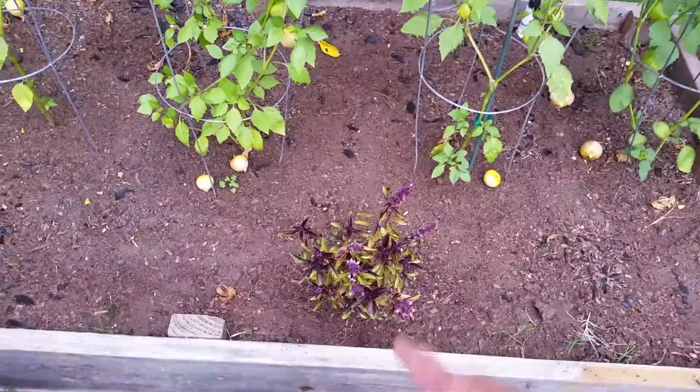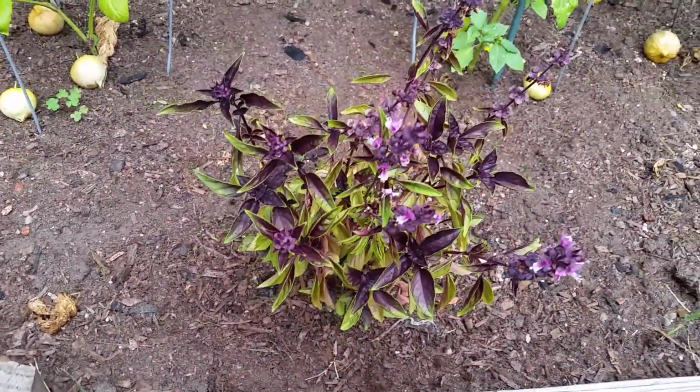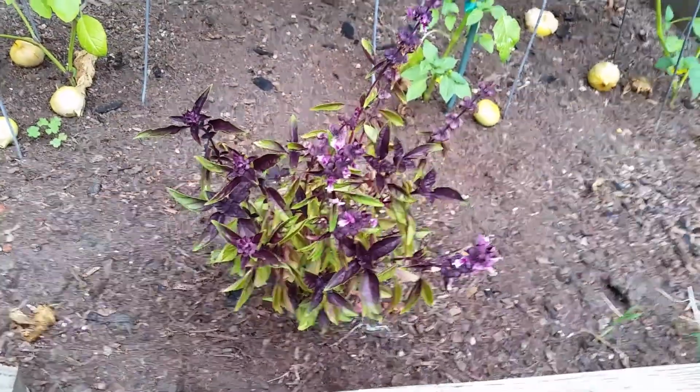Threw a little red basil in there for some color, and they get some really, really pretty flowers on them, and they bring in the bees. So that's kind of a cool plant.